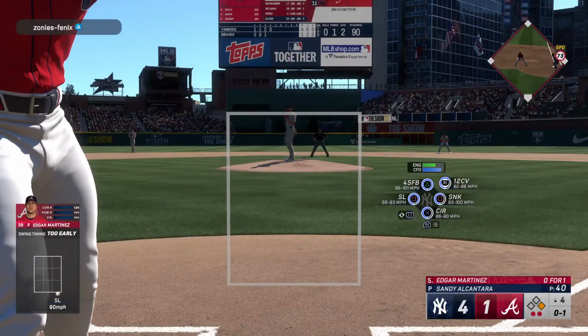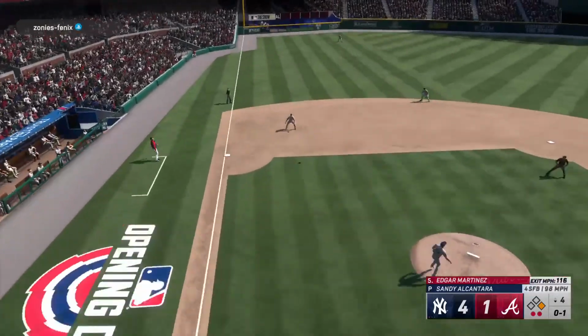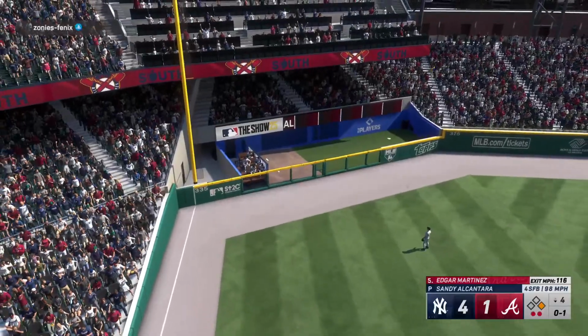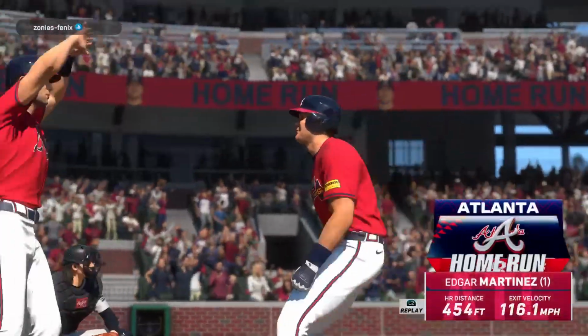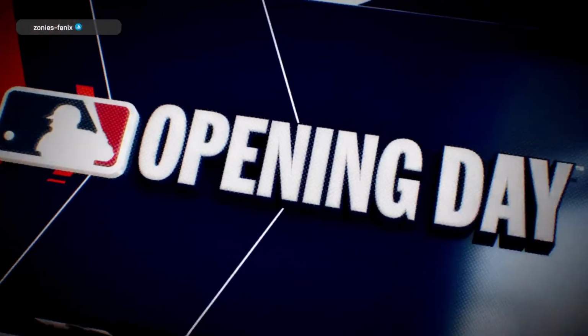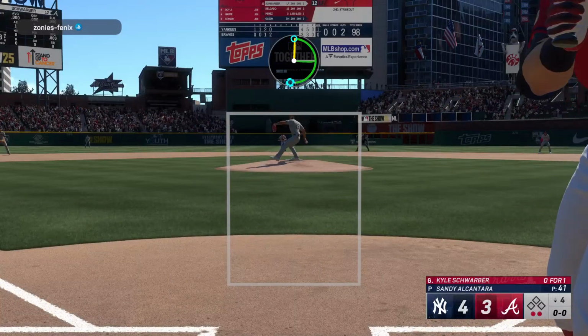Martinez at the plate with 2 away, swings through that one. Here's a swing and a drive left field, and he knew it. A gigantic blast. And they throw a pair on the board. It's 4-3. 2 outs, nobody on. And Kyle Schwarber will come up.